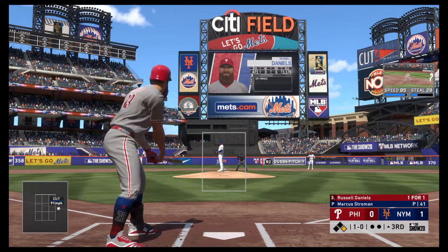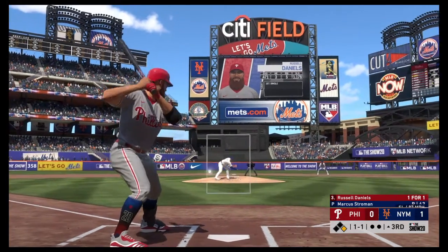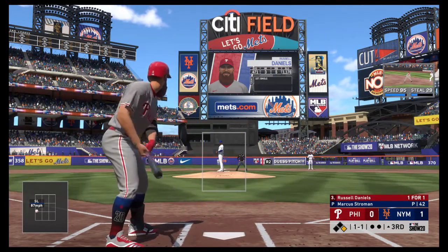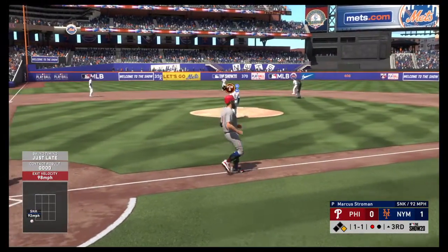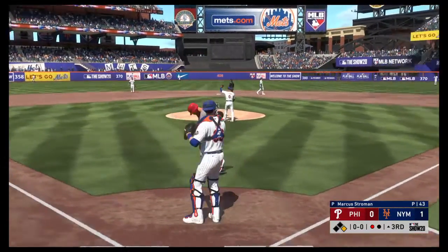Leadoff man on, heart of the order coming up. Guy out on the mound has got his work cut out for him. Front door with the slider. He clips the zone for a called strike. Come on, kid. Get on for us. Here we go. On a line to shortstop, but the runner is back in time to avoid the double play.